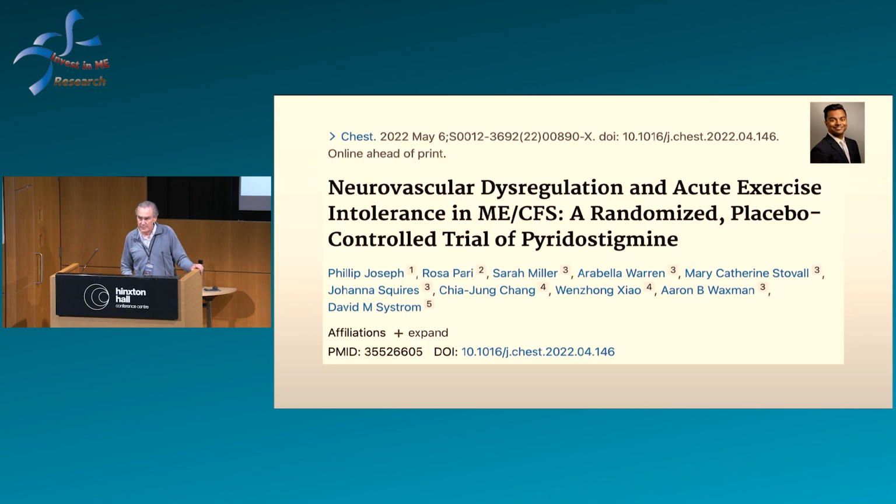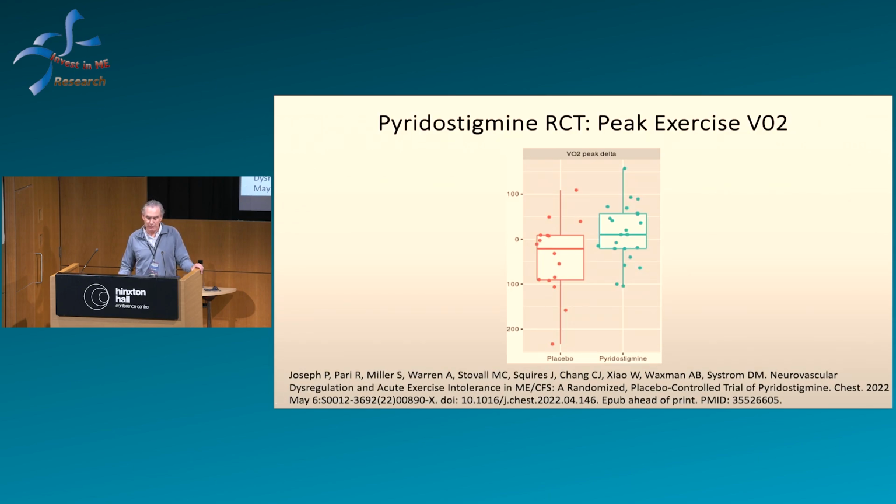It also led to a prospective randomized placebo-controlled acute study of a single dose of pyridostigmine, here again led by Philip Joseph. What we did was we took 50 women, divided them in half, half received placebo, half received a single dose of pyridostigmine, 60 milligrams after completing the initial clinically indicated invasive CPET. And we asked what happened to the hemodynamics and pulmonary gas exchange after a single dose or placebo. And the answer was VO2 peak went up, the effect size is small, but remember single dose 45 minutes later.